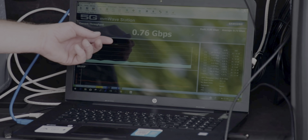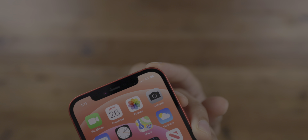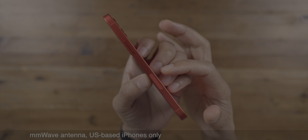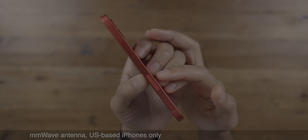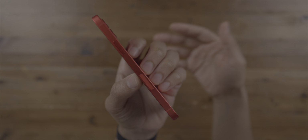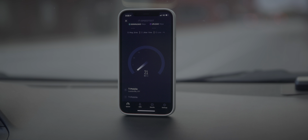Indeed, with the right carrier, in the ideal location, in the right city, it may be possible for you to experience the type of speeds only made possible by millimeter wave high-band connectivity. But most iPhone customers will never get to experience that kind of speed. In fact, Apple only sells iPhones that are capable of experiencing the fastest type of 5G in the US. And even then, access to that type of high-band 5G is relatively rare.